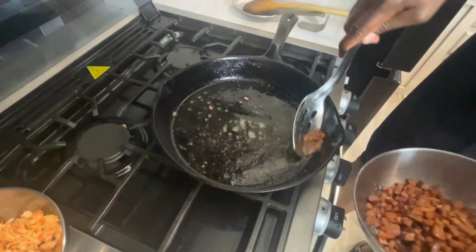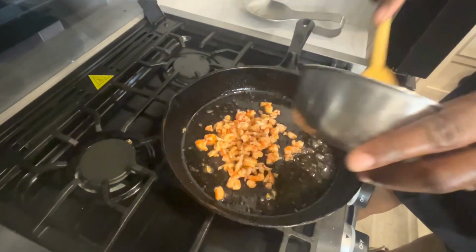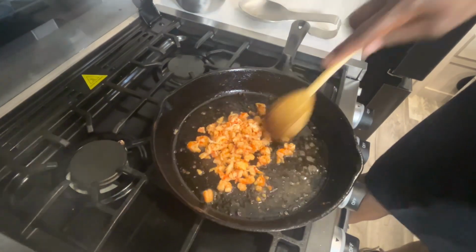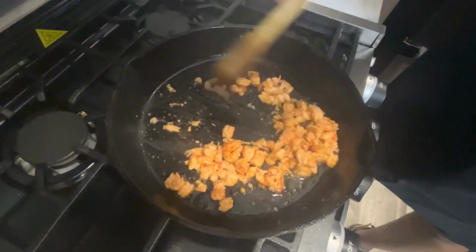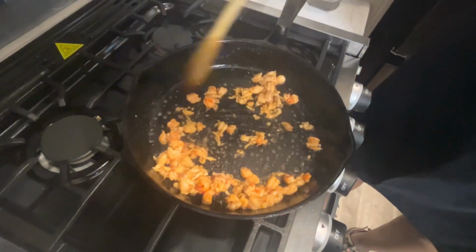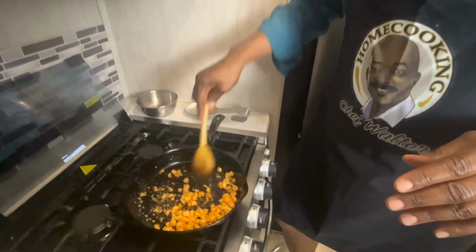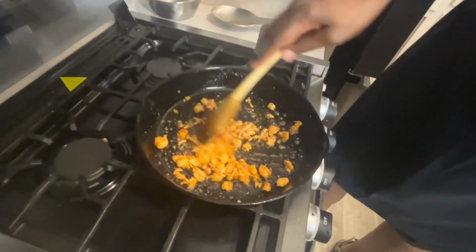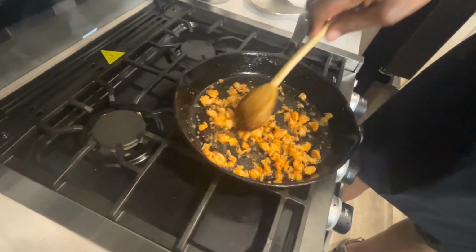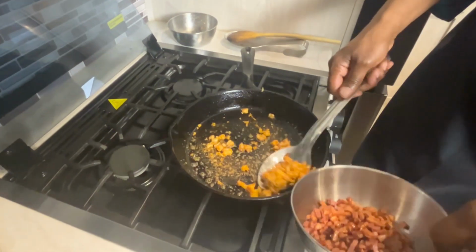And now we will just toss in our crawfish. Crawfish really only take 2 or 3 minutes to cook through. We're just going to toss it around here. Crawfish are very similar to shrimp in that they just don't take very much time at all to cook. So once we get those cooking for about 2 minutes, they will be ready to go. Okay, crawfish is done. And we're just going to add that now to our vegetables.